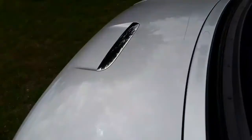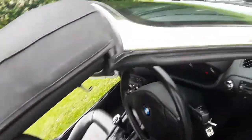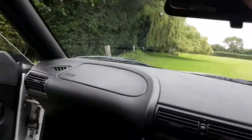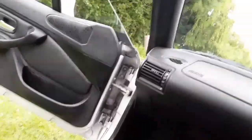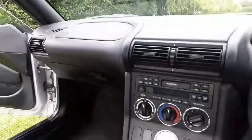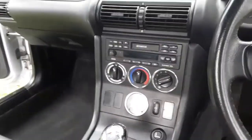Let's put the roof up again if I can, with one hand. Easier said than done. There we are. I think you see how easy that is to put up on these. Much better than the electric roofs, which give all sorts of problems. Oh, I can just barely do it with one hand. Just. It's not easy to do. You need two hands to do it, one to hold it down and one to pull the handles. Anyway, that's the exterior video.